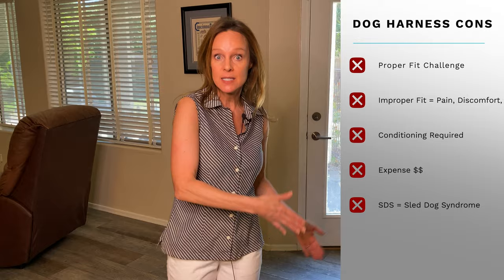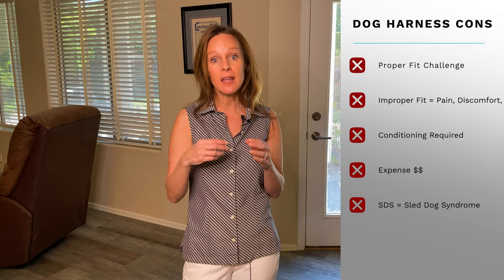putting a harness on a dog can create what I like to call the sled dog syndrome, SDS. It's not good. So you put the harness on and you might as well be in the Iditarod because you are going for a ride. And so what I want you to understand and sort of have that realistic expectation is it can, in some cases, worsen the pulling. So keep that in mind.